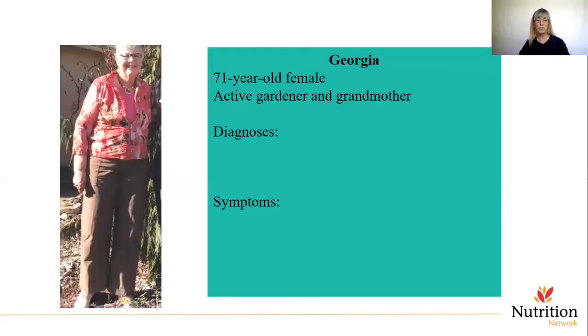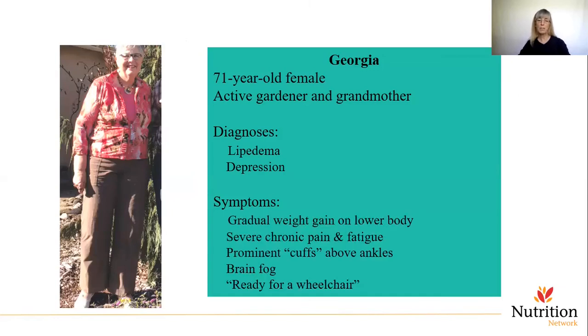This is a patient of mine, Georgia. She is diagnosed with depression and has the classic symptoms of lipedema. She had a gradual weight gain, mostly in her lower body, and complained of severe chronic pain and fatigue, as well as brain fog. The substantial cuffs above her ankles are disguised by her pants. She really felt like she was ready for a wheelchair.